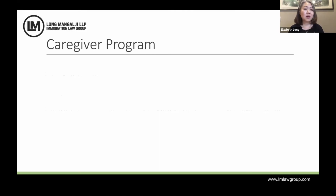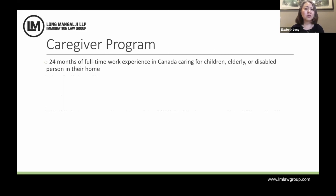One last program, especially if you are in the personal support worker or ECE programs, that you might consider doing is the Caregiver Program. So essentially, to qualify for this, you have to have 24 months of full-time work experience in Canada, caring for children, elderly, or disabled persons in their home. Okay, so it's not at a daycare, it's not necessarily at a nursing home. You have to care for people in their own home.